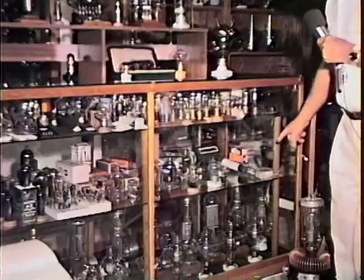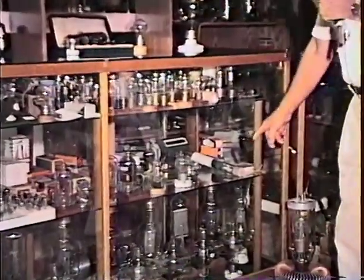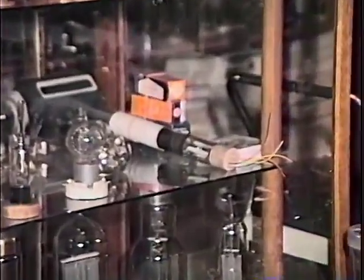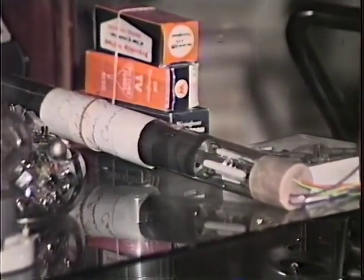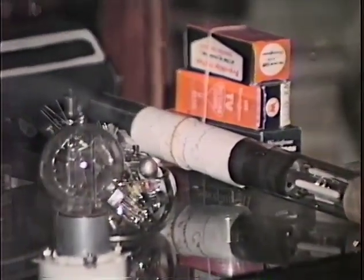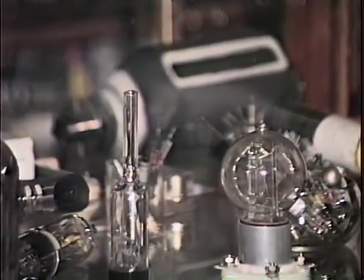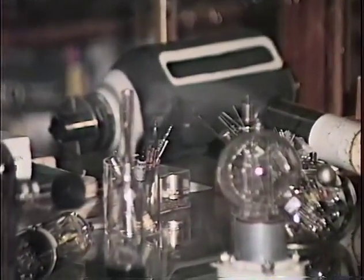And one tube in back here, which John was somewhat intrigued with earlier, is this CBS tube here, which has a rotating disc on the inside with photosensitive paper on it, made by CBS. And this is the same tube, or a prototype of the tube that was used on the first lunar orbiter to take pictures of the lunar surface.